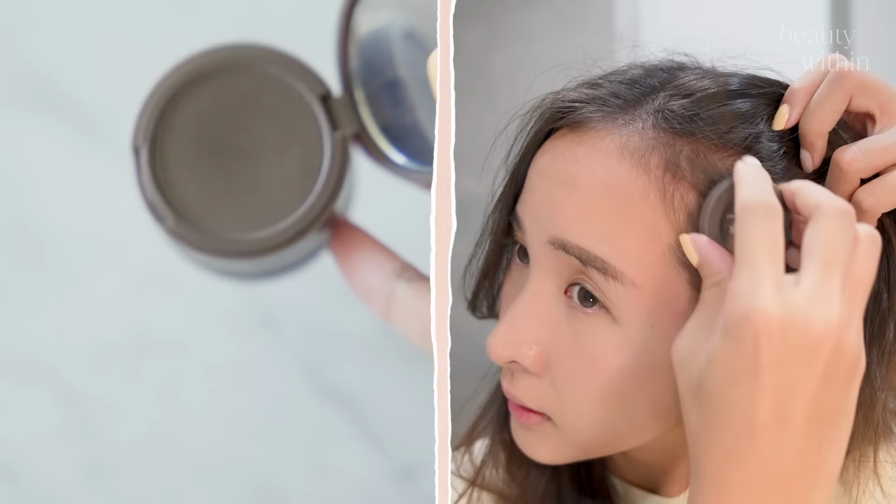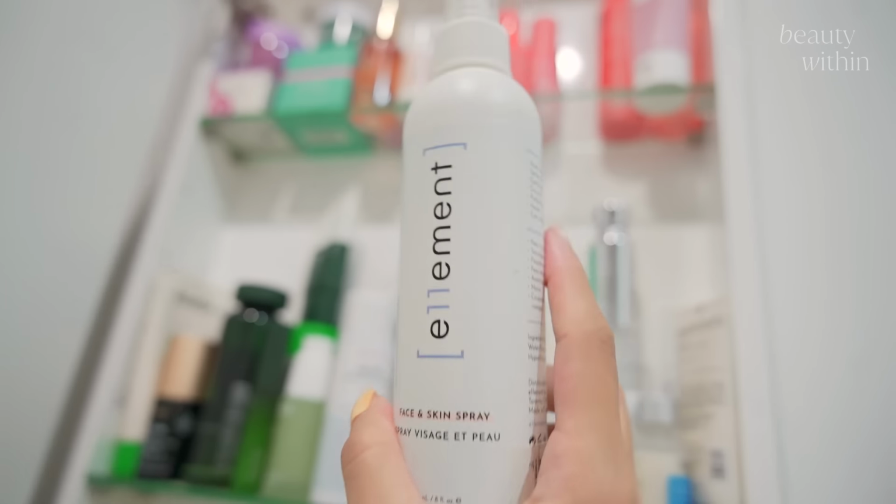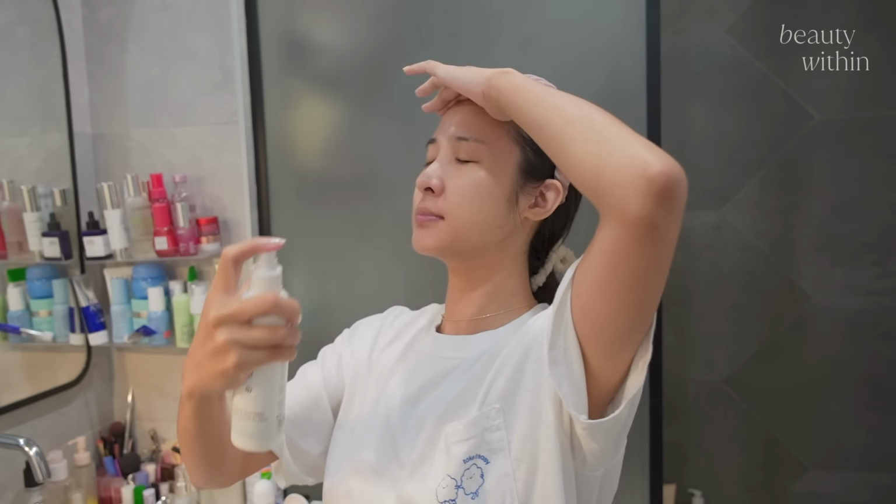Okay, let's start with skin because we all love that. First is from Element. This is hypochlorous spray. If you guys have heard about the Tower 28 spray, this is essentially the same ingredient. It's basically almost like a disinfecting spray that kills the bad bacteria that you don't want.